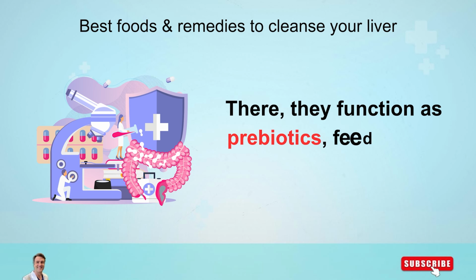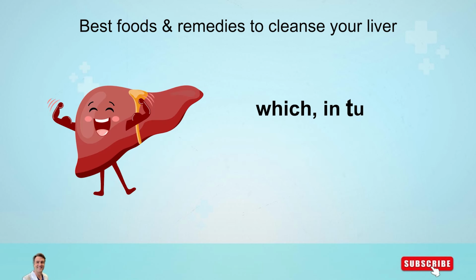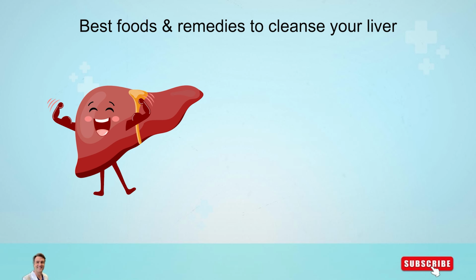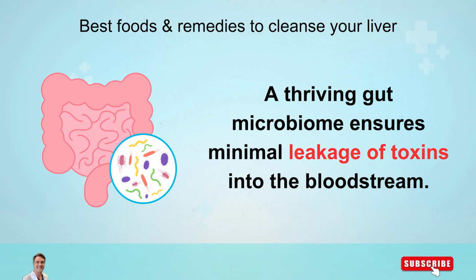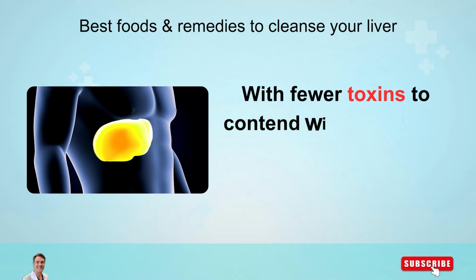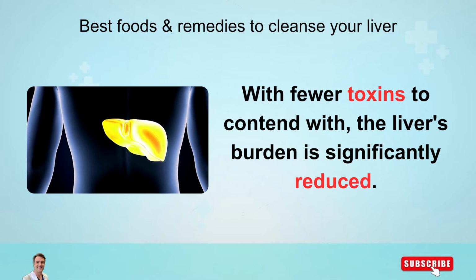There, they function as prebiotics, feeding our beneficial gut bacteria, which, in turn, has a positive ripple effect on our liver's health. The liver, you see, is intrinsically tied to our gut's health. A thriving gut microbiome ensures minimal leakage of toxins into the bloodstream. With fewer toxins to contend with, the liver's burden is significantly reduced.